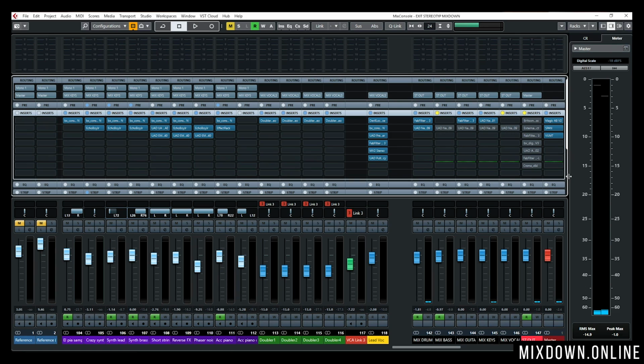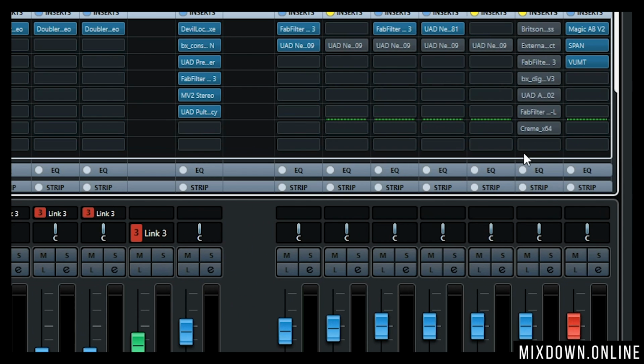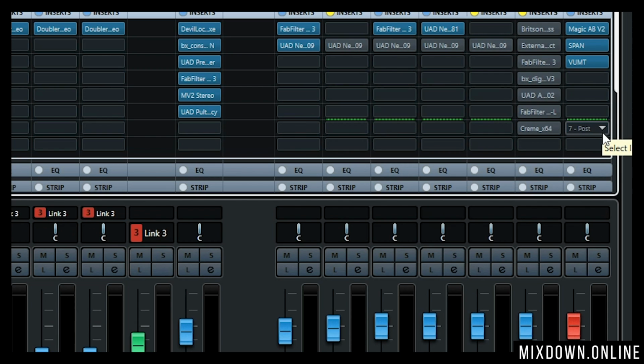Now, I'm gonna show you what I have on my mix bus because this is also a question that I got last week. So let's jump in Cubase. First, in my session, every time I load a mix, I load my mix template. On my mix bus, I have plugins that I usually use, but I don't necessarily use them all. So it will depend on the mix I'm working on. By default, in my template, everything is bypassed.